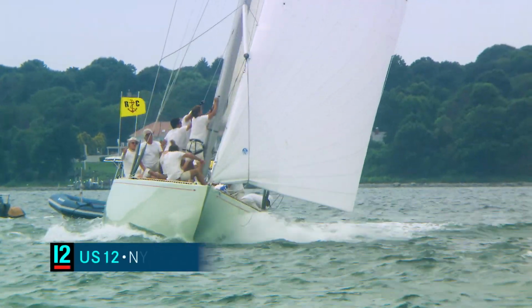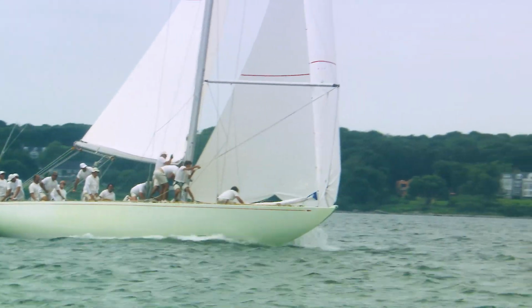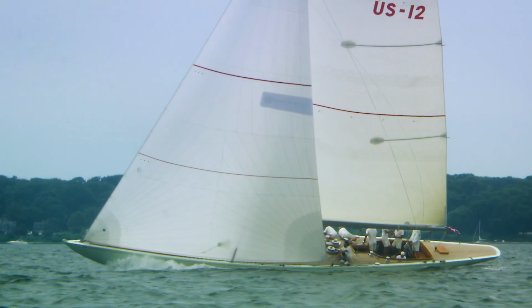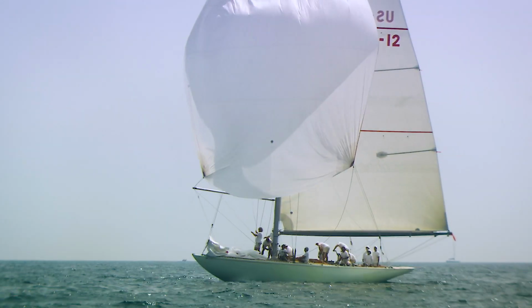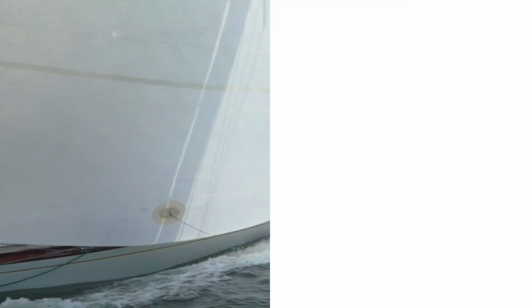Nyala is a Parkman and Stephens design, built by Nevins, City Island, I think, and restored by Cantiere dell'Argentario in Porto Santo Stefano, Italy. They did a very good job. The boat is quite close to the original. All the fittings, winches, apart from the mast, but the mast was rebuilt with the same fittings as the wooden mast as much as possible.